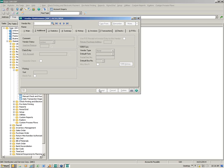Well, one of the things that I would recommend is, do you have your vendors set up to begin with? So the first thing that you might want to do is to create yourself a list of your vendors and who has 1099 payments set up for them, okay? So how do I do that?